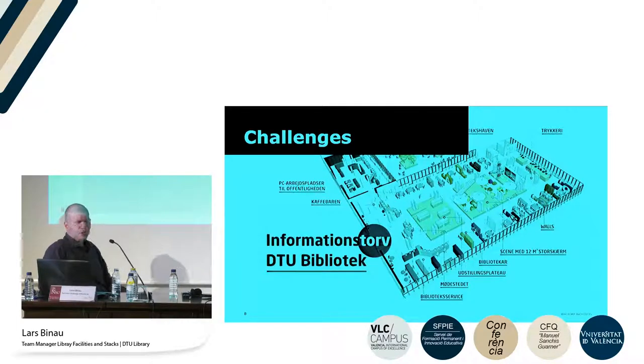And also, as I said earlier, the light was built for books. So it was just enough light so you could pull the book down from the shelves, which is about 250 lux. But good reading light is about 450 lux. So we needed to change that too.